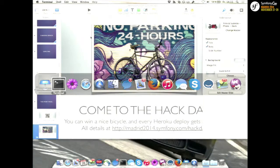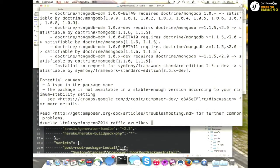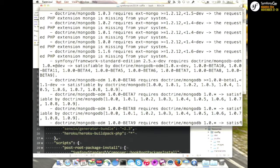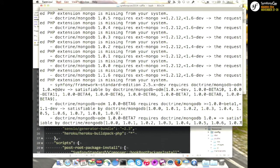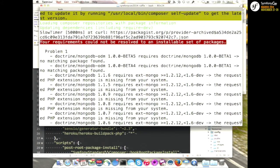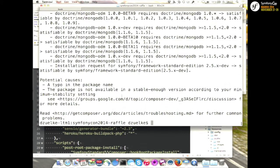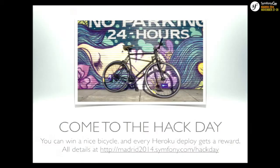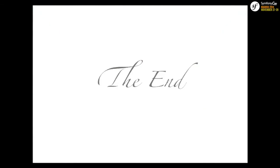Let's go back to see if HHVM is finished. No. Ugh. Okay, HHVM doesn't have MongoDB. Fine. Okay, it's not working. But yeah, next slide is the end.